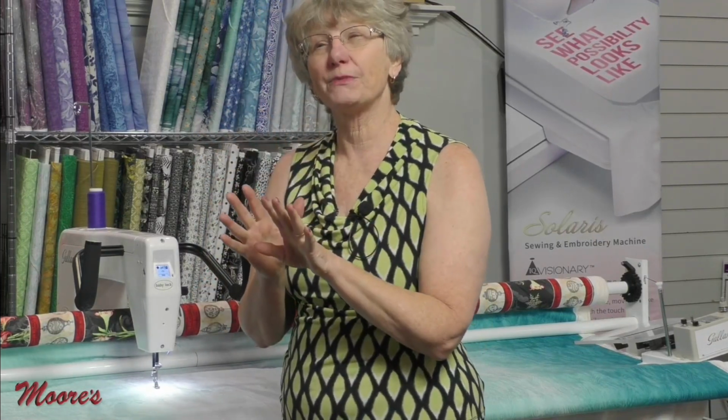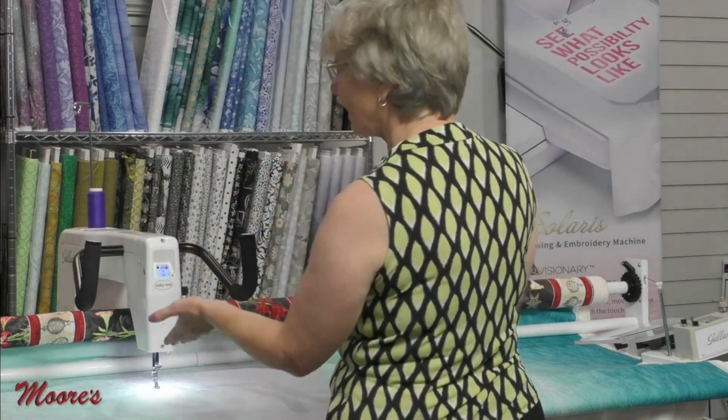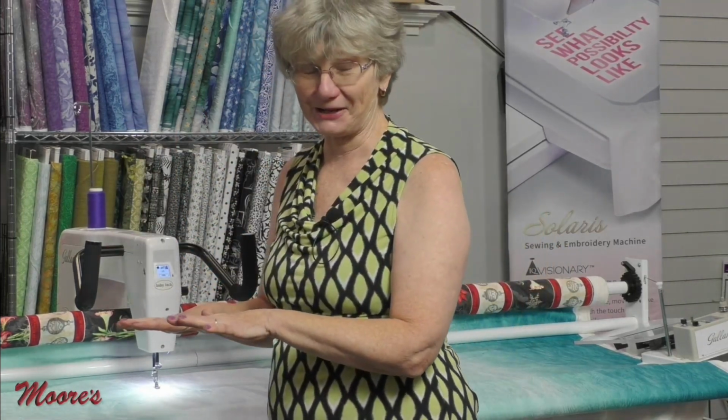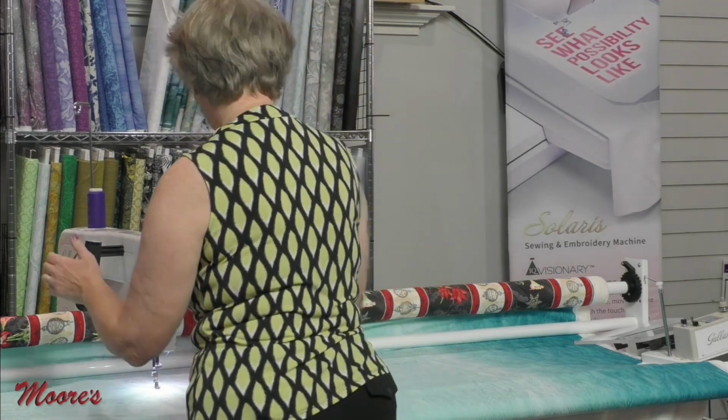Now I want you to hear the machine. It's going to stay at a consistent speed. Remember, I could be pulling up a chair because the frame is height adjustable, and I could just be sitting there enjoying my stipple process. Let's go.